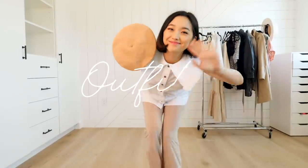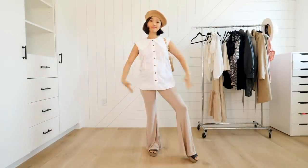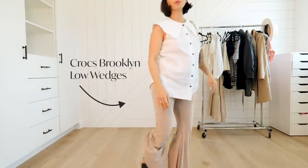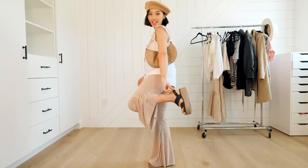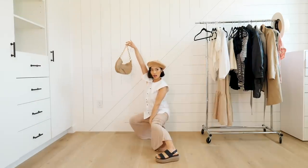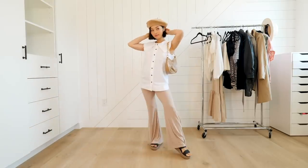So let's start things off with a classic Jenn look. We've got the beret, the blouse, the statement trousers, and of course, the platform wedges. These are the Brooklyn Low Wedges from Crocs. These are a two-strap silhouette with heel straps, so you are secure. They're so lightweight, and trust me, you will feel like you're walking on air with these.